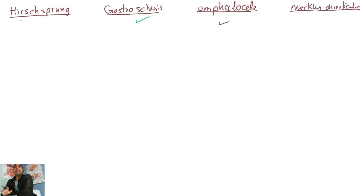Now I'll come back to that. There's a thing. If it's an aganglionic region, how do you diagnose an aganglionic segment of intestine? At the end of the day, biopsy will help the most.